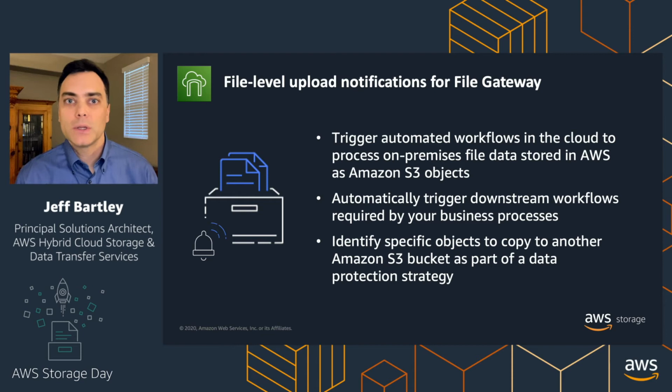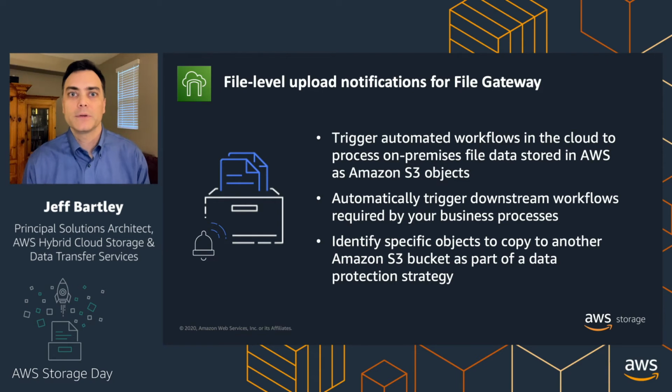So I mentioned earlier that the way the File Gateway works is that as you write files to File Gateway, that data is stored in the local cache and then it's uploaded in the background up into S3. Well, some of our customers need to know when that file data has landed on Amazon S3. And that's what this feature is designed to give them.